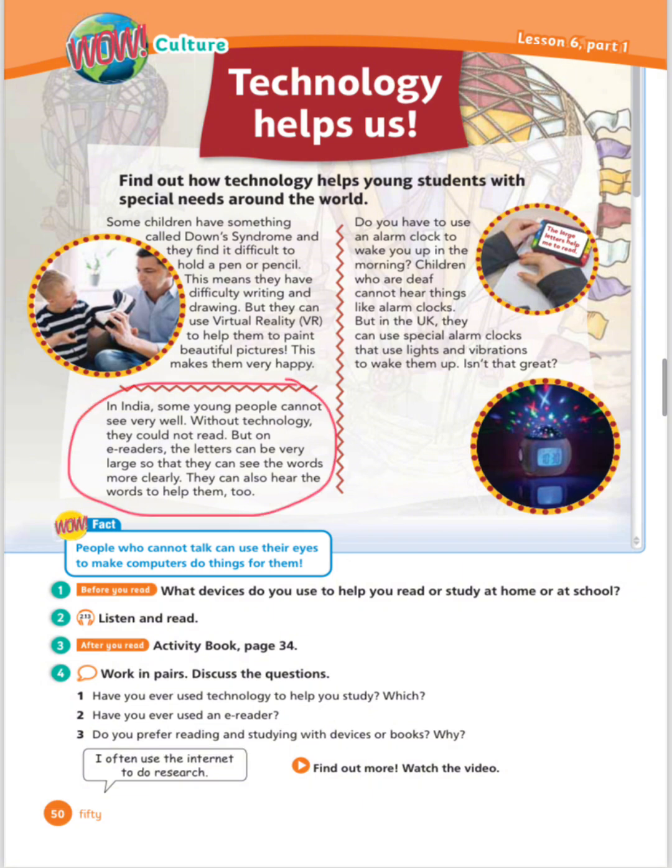In India, some young people cannot see very well. Without technology, they could not read, but on e-readers, the letters can be very large so that they can see the words more clearly. They can also hear words to help them too.